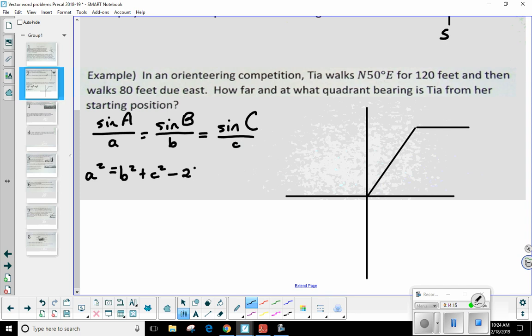2 times B times C times the cosine of angle A. You always end with the angle opposite the side you started the equation with. Okay. Now, in addition to that, you're going to also have to think about angles in geometry, like maybe vertical angles, the fact that the sum of the 3 angles in a triangle is always what? 180.